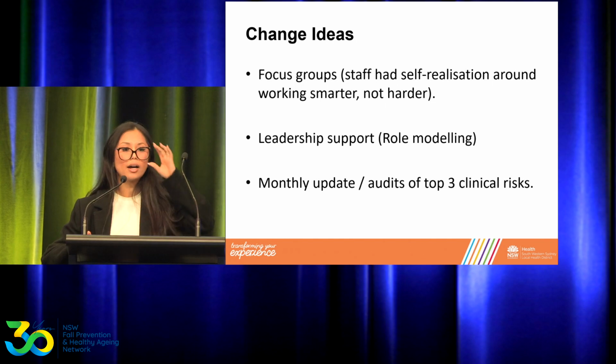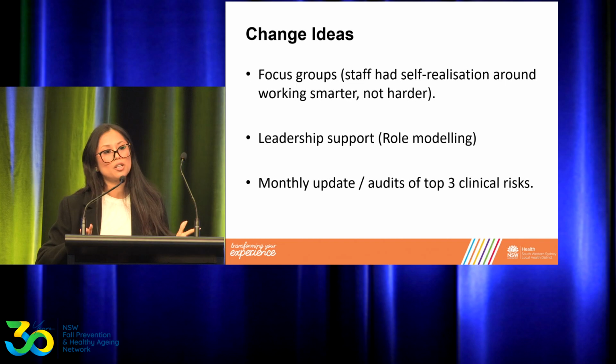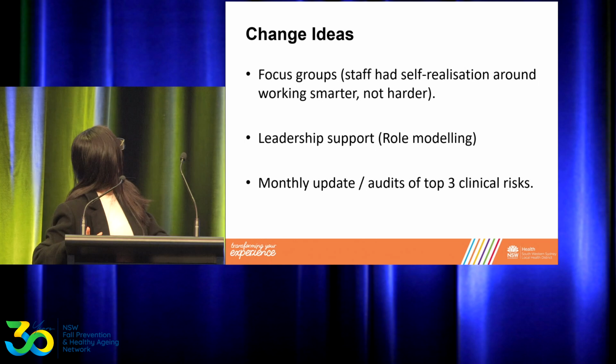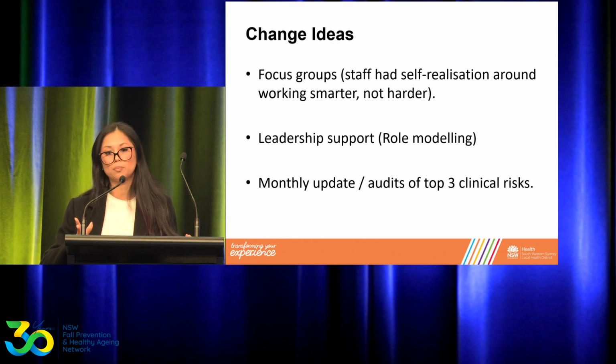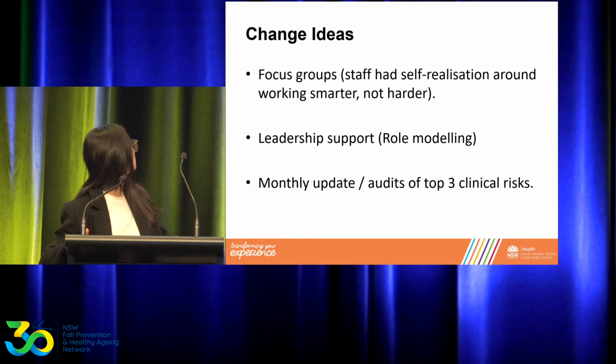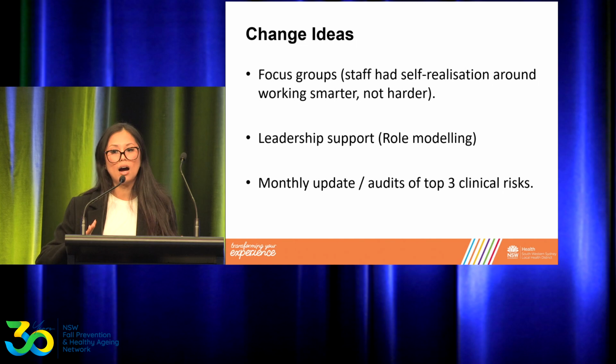The change ideas behind it was we started to do a lot of focus groups, which involved all of our nursing staff, multidisciplinary teams on what it needed to change. So staff realised that we needed to work smarter, not harder. We also had, obviously, the leadership support of myself being heavily involved in the implementation, with the clinical nurse educator and the executive team. And then we update on a monthly basis about our clinical incidents rates to the nursing staff, so they will be aware of what was happening in the ward.